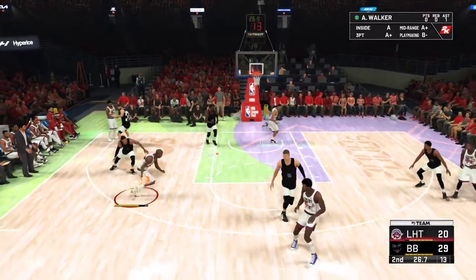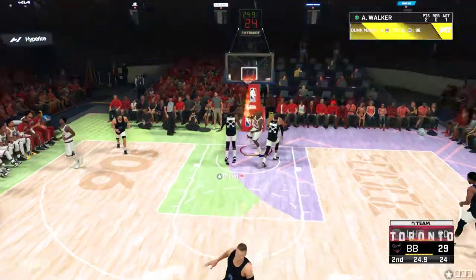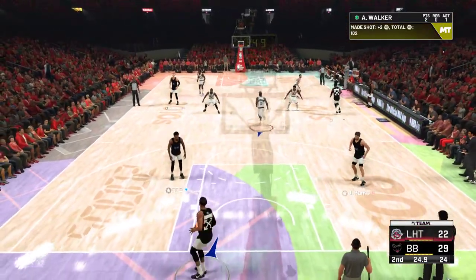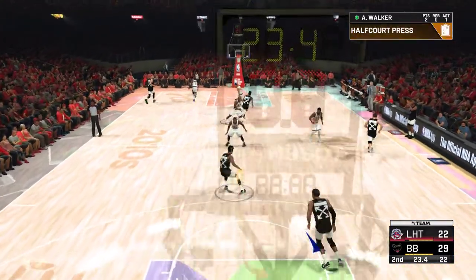And we've got 28 seconds left in the second quarter. And the jam by Walker. Oh, yeah. That'll do it. Wow, an emphatic two-handed slam.